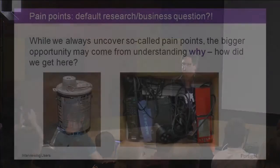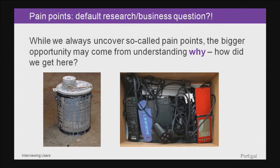Here's a silly example, but imagine we did some field work, and what we saw in people's homes was this picture on the right: drawers overflowing with obsolete tech, right? Do y'all have drawers like this in your house somewhere? You could hear that story and say, wow, their drawers are overflowing with obsolete tech. The solution is to give them bigger drawers, more storage space.